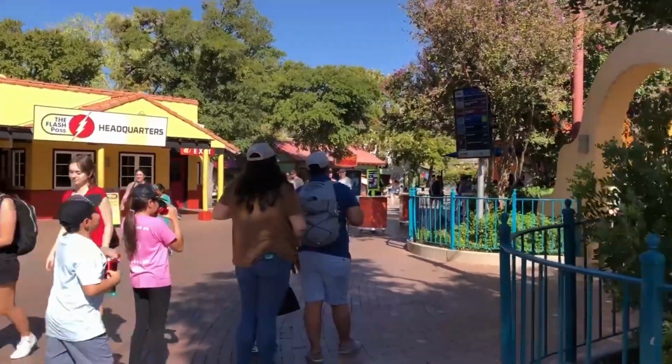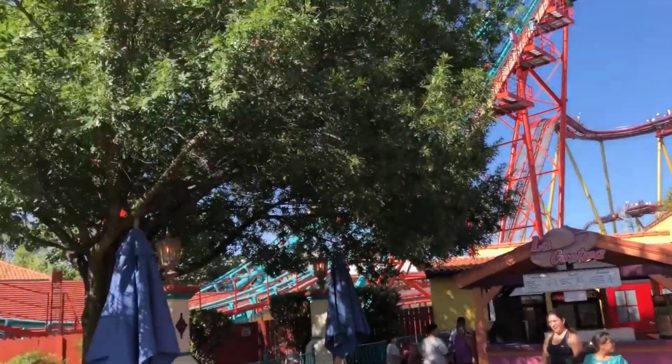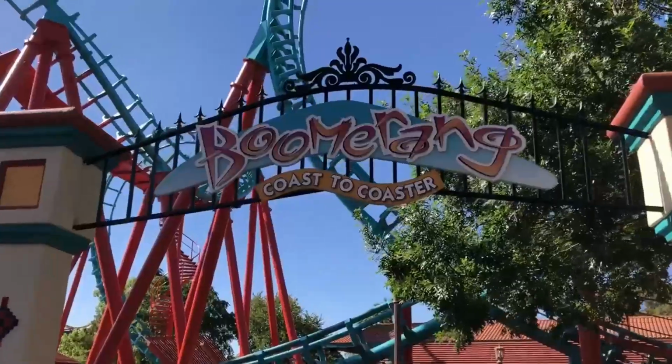So they're kind of holding everybody over there because the main park doesn't open until 10:30. But actually, it looks like Boomerang and Goliath are open right now, so might as well knock these out of the way.